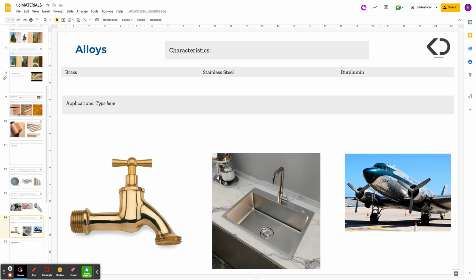Stainless steel is another one. Stainless steel is an alloy of basically steel, so it could even be mild steel. So iron and carbon, but then they add in some chromium and some nickel, and that makes stainless steel super strong. It's very, very hard and tough, and it has an amazing resistance to corrosion. So considering it's a ferrous alloy, it doesn't rust at all, and that's why it's called stainless steel.